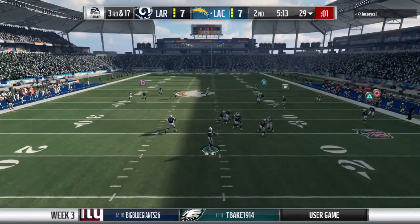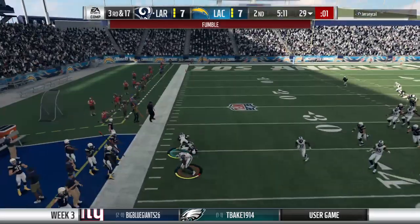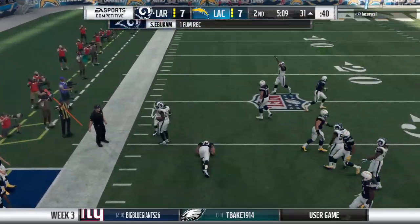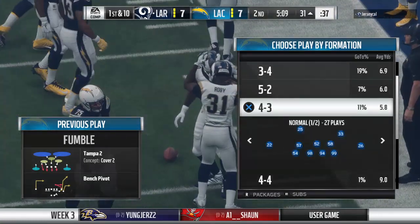Third and long, it's Smith. It's caught on the right side, Williams. The ball comes out, and now the Rams have got it, going the other way. And the return here will go to the 31-yard line.